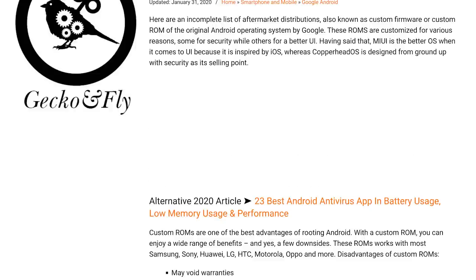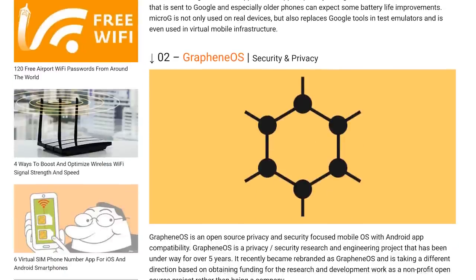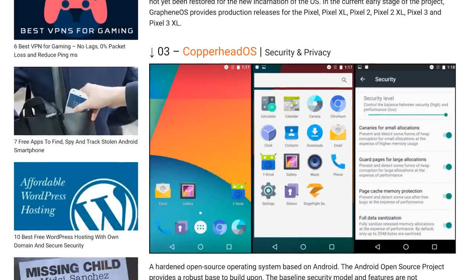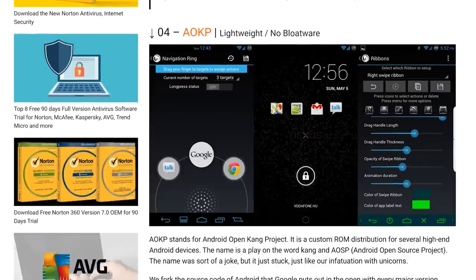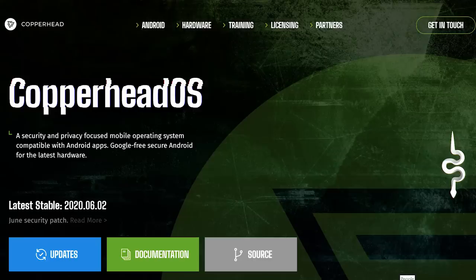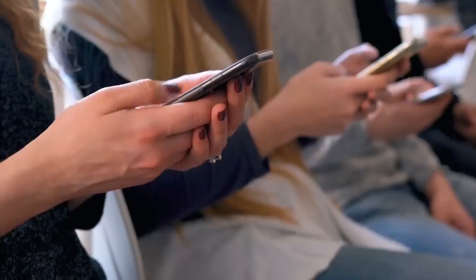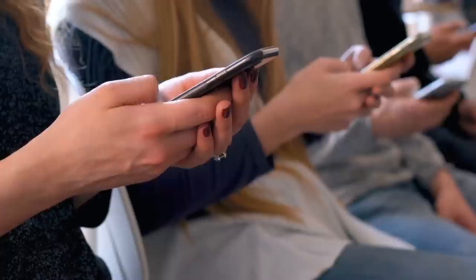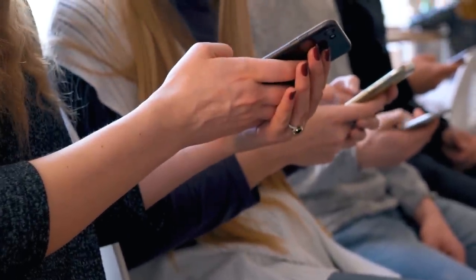Just as a heads up, in this video, I am not going to be featuring a custom ROM as the OS for this prepper phone, although I do know that this is the best approach for truly being more private on your smartphone device. There are a lot of great ROMs out there, such as Lineage OS, Copperhead OS, Paranoid Android, AOSP Extended, and more. However, I wanted this video to be more widely accessible for the average smartphone user who isn't interested in flashing new OSs on their device.